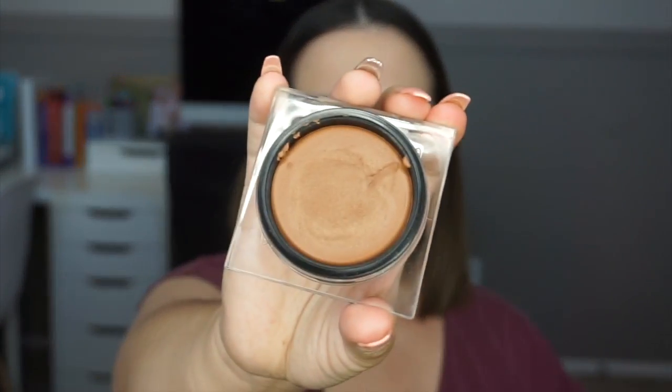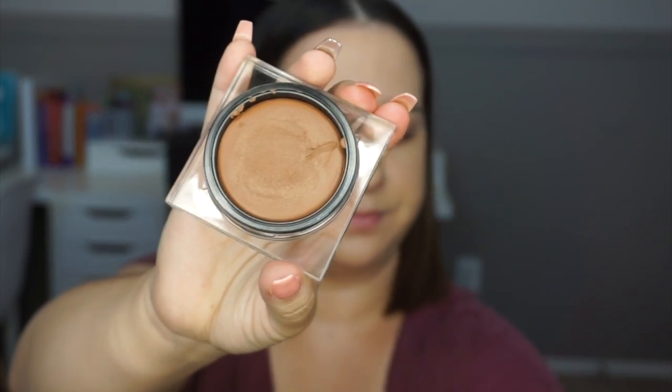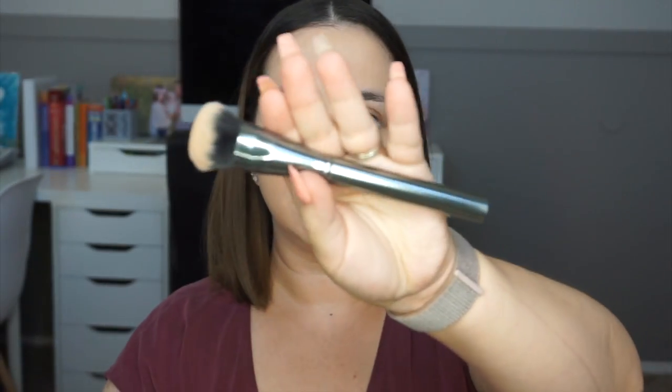I've been liking to go in with my bronzer first, so I've been using the Huda Beauty, what is this called, Tantour in Light. I really like it. I dug my nail into it one time, but I use this Morphe G3 brush, and I literally just pat it in there.